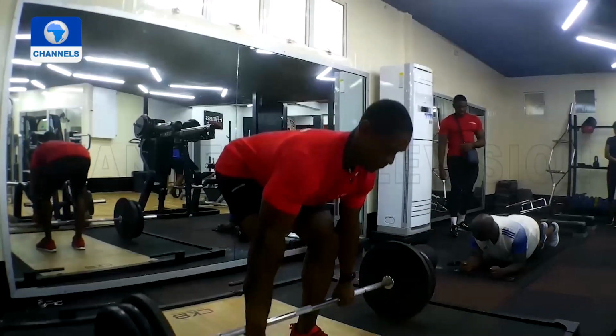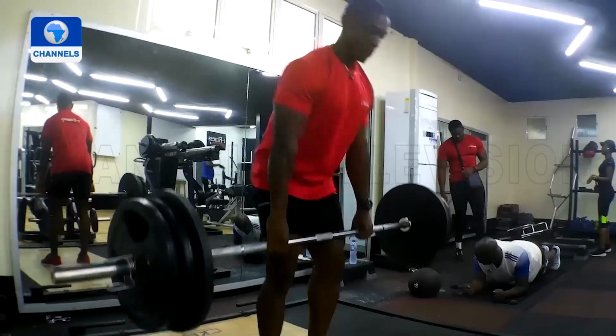What I take for my post-workout after lifting depends. Like if I'm lifting, if I'm doing heavy muscles or large muscles like the legs and the back, after my workout, I take carbohydrates because I've spent a lot of energy, so I need to refuel. Then during the day, I take my proteins to build the muscles. But if I'm training not so big muscles like the chest, the biceps, the shoulders, immediately after workout, I take proteins.